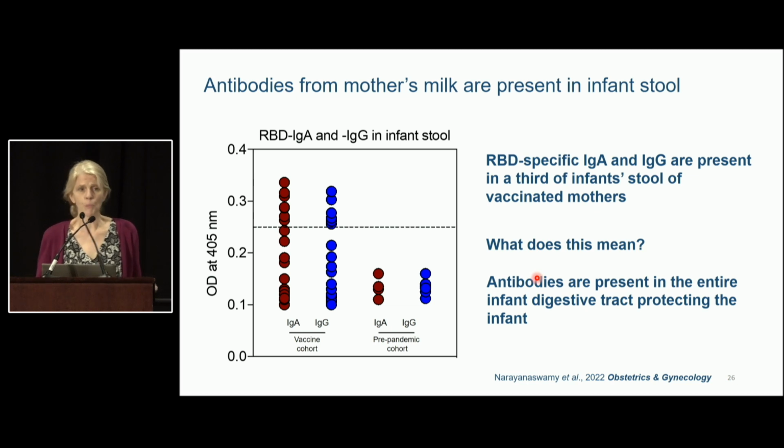I think that's important. I think it's very protective. I don't know why the other 2/3 don't have those antibodies. It could be that the antibodies were degraded in some cases. It could be something I did not collect, which is a bit of an embarrassment. I did not ask if babies were being exclusively breastfed. We didn't see what I would have expected, that older babies had fewer antibodies. I thought, okay, maybe they're getting other food, but that wasn't the case. So it's a small sample size.